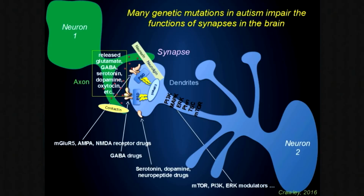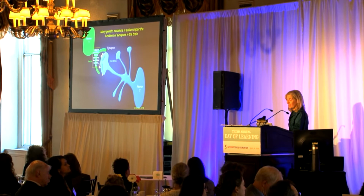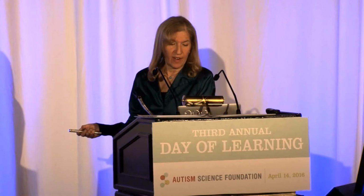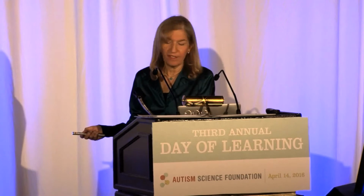Here's the first neuron sending signals across the synapse to the second neuron. And the transmitters sending those signals include glutamate and GABA, that Jerry Fishback mentioned are the excitatory and inhibitory transmitters in the brain. And then some of the others: serotonin, dopamine, and oxytocin that Jeremy works with. So these are coming across and turning on the postsynaptic receptor that then sends its signals down to neuron 2 through a cascade of biochemistry, including phosphatidylinositol 3-kinase, MAP kinases, ERK, PTEN, the tuberous sclerosis gene, and the mTOR gene. These are the downstream signaling pathways.